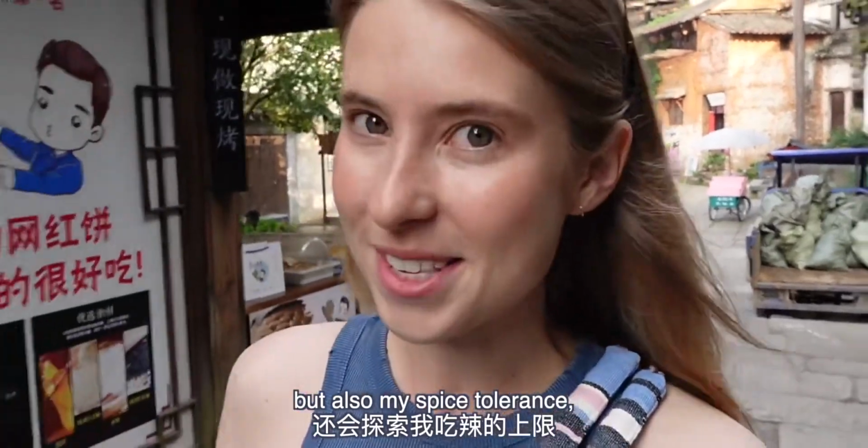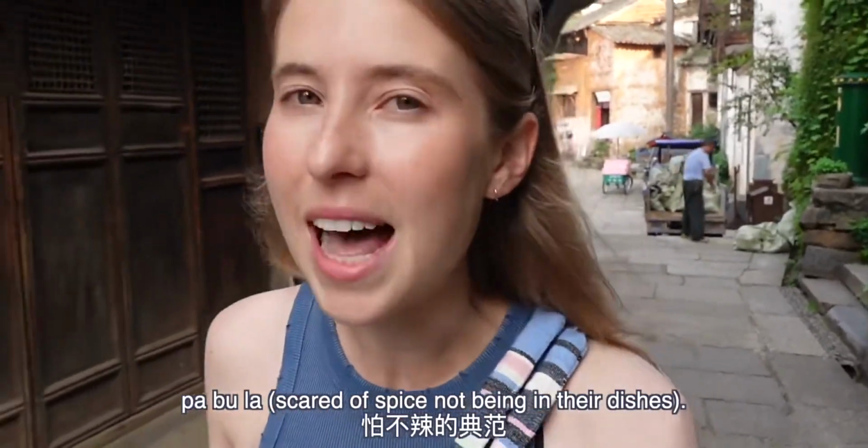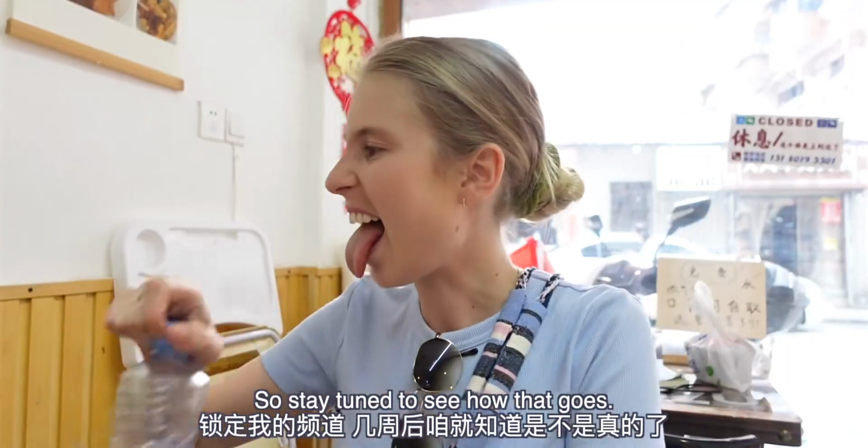also my spice tolerance, because Jiangxi is one of those places I've heard that is like "pa bala," you know, scared of spice not being in their dishes. And I hear they put chili in pretty much everything here, so stay tuned to see how that goes. It hurts worse than COVID.